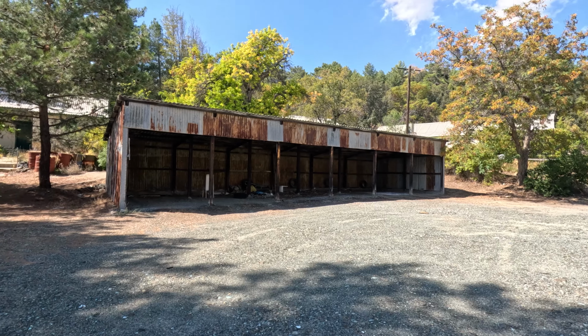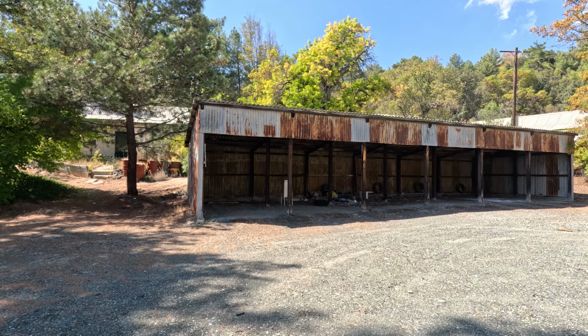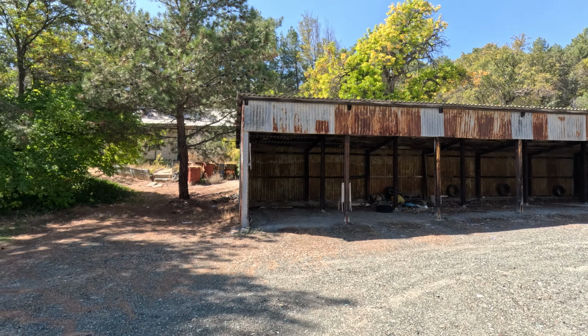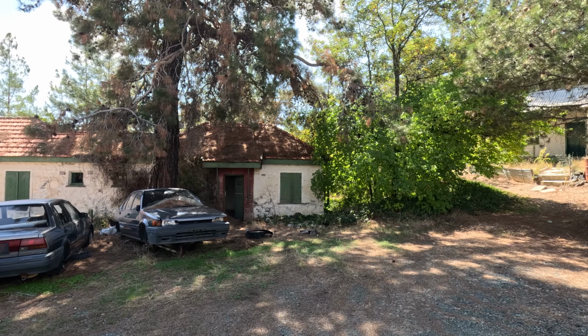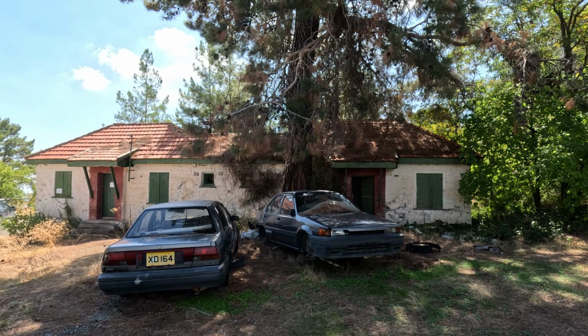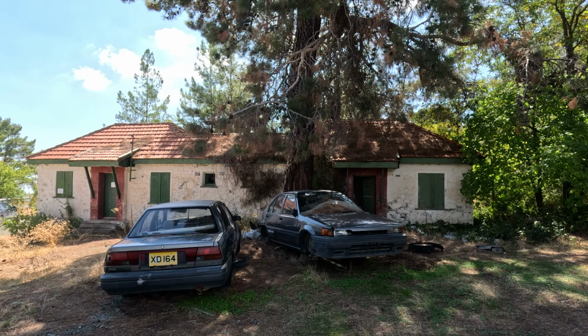And besides which, last time I was here I did poke my head in one before the signs went up, and there's not a lot in them anyway. I mean, they're all empty. The cars puzzle me. Why loads of people would decide to leave their cars behind, I have no idea. But there you go. So this is where presumably the workers of the mine lived. And you've seen the mine itself in the drone footage.